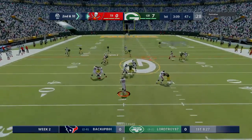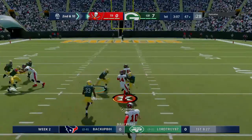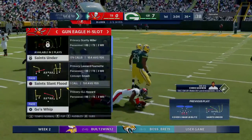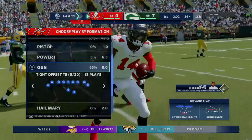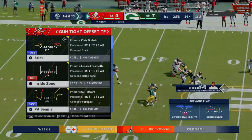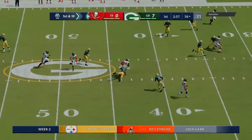Block will try again on second down. A quick pass here to Godwin. And he is tackled inside the 40, not quite to the 35. That one good for a first down pickup of 18 yards. First down, Tampa Bay.